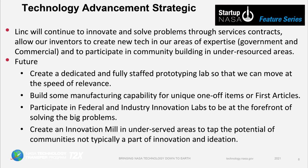What is our strategic path? We're going to continue to innovate and solve problems. As a matter of fact, that's half of our mission for Linc Research, is solving problems. And we can do that through service contracts or innovation and technology. For example, we won an SBIR under the United States Air Force innovation lab called AFWorks, and we won the position on an exercise with Special Operations Command.